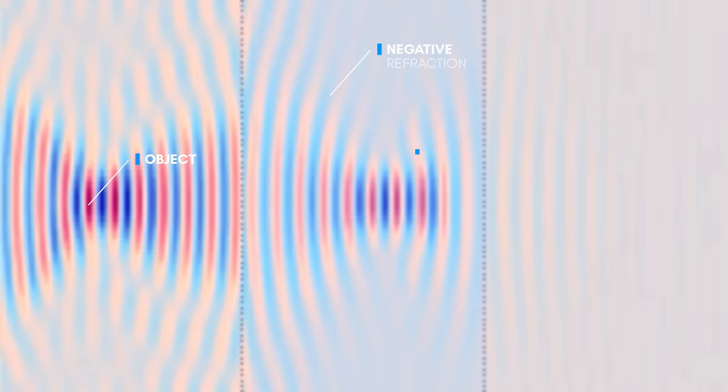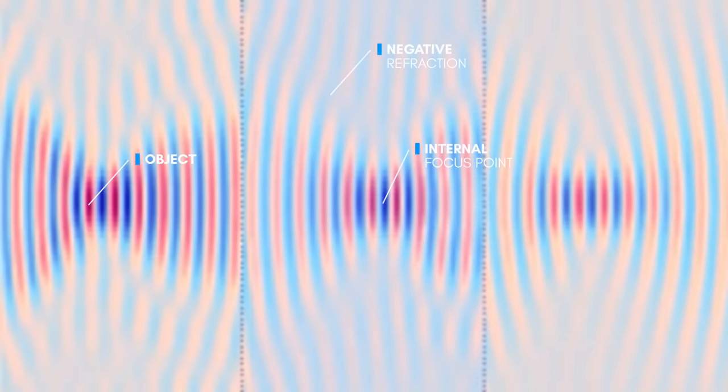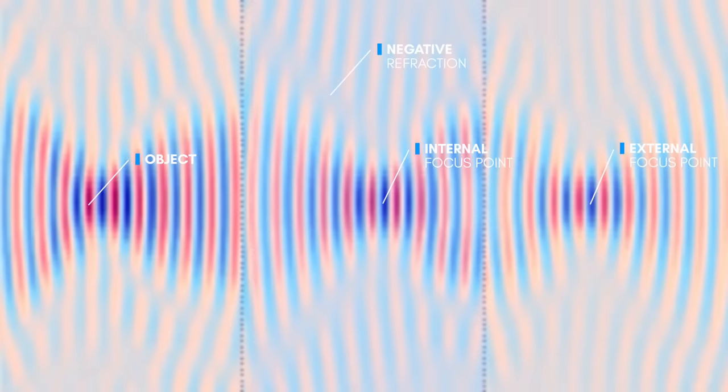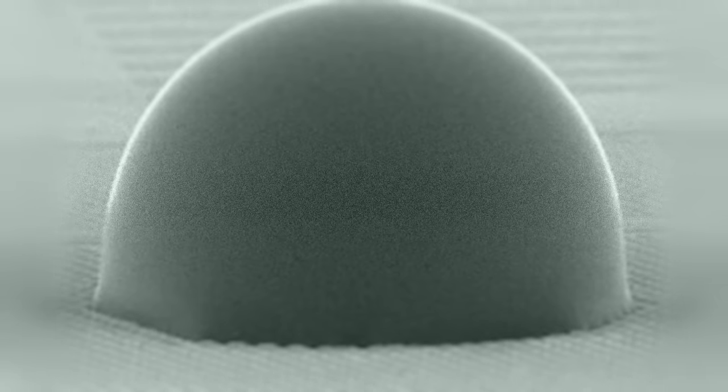By late 2000, Pendry had proposed the idea of using metamaterials to construct a superlens. Superlenses are theoretical lenses that can operate beyond the diffraction limit of a traditional lens, allowing near-field rays, which normally decay due to its diffraction limit, to be brought into focus, allowing for sub-wavelength imaging. Those superlenses were initially considered impossible to construct.